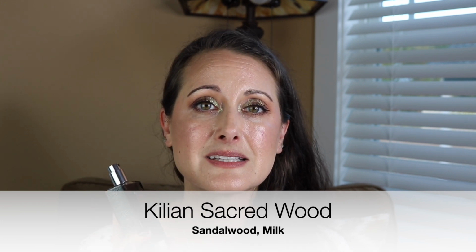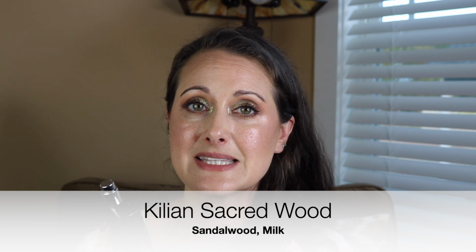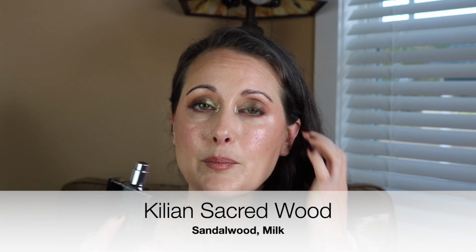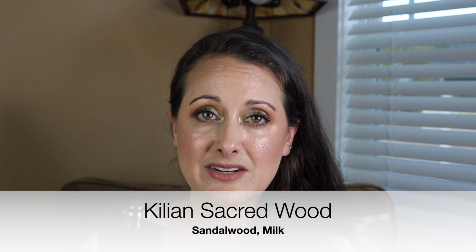I do get a very slight creaminess to it, but it almost translates as powdery because it smells like a dry sandalwood. So when you pair that dry sandalwood with the milk note, it ends up translating a little bit powdery, which I absolutely love. Somehow it just enhances the quality of the sandalwood. It is an incredible sandalwood, one of the best sandalwood notes I've ever smelled.